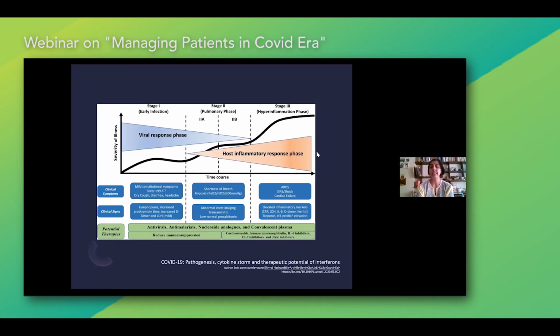It's only in the second week, around the 9th or 10th day, that the host inflammatory response starts. And around post day 10, the host inflammatory response takes over. I put this slide here because we need to understand that there is not much overlap of these phases. And we've seen a lot of patients, unfortunately, who are literally given this cocktail of tocilizumab and remdesivir.